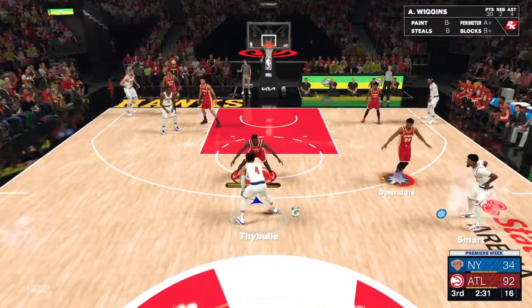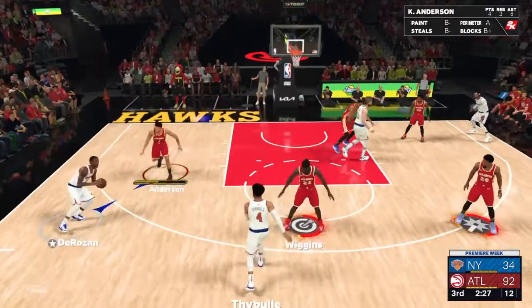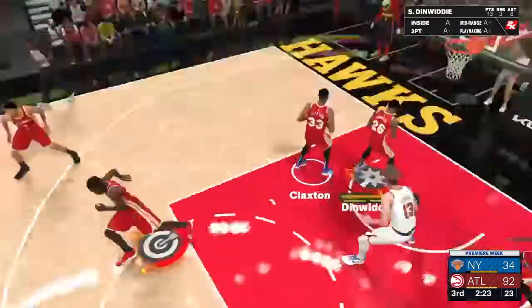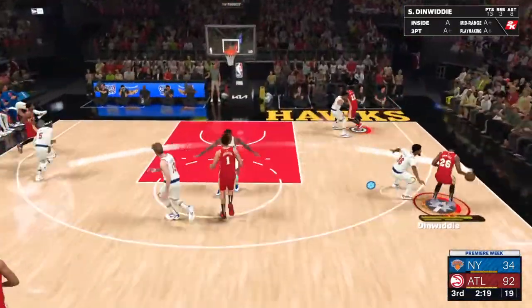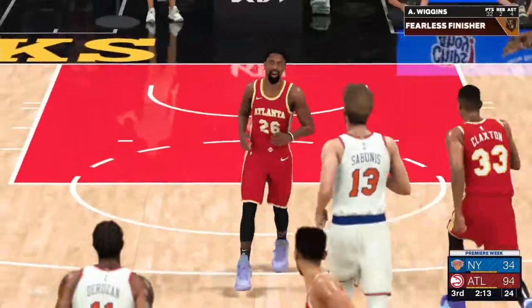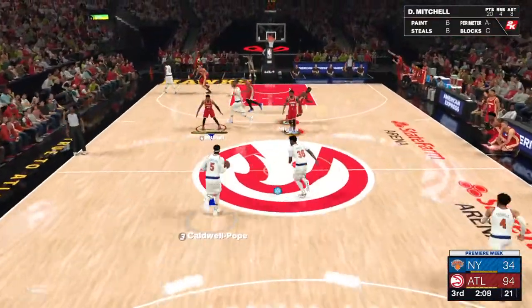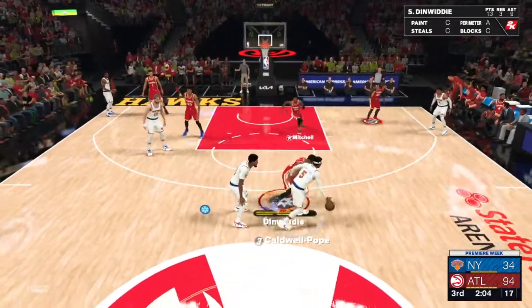Pass to Thibault. DeRozan with the ball. From about 19. Can't get it to drop. Dinwiddie against Smart. And Wiggins gets it to go. The assist by Dinwiddie. Wiggins got 13 in the second half. And New York shooting poorly, just 30% so far. Caldwell Pope with it. And Dinwiddie picks him up defensively.